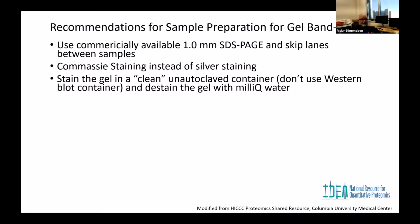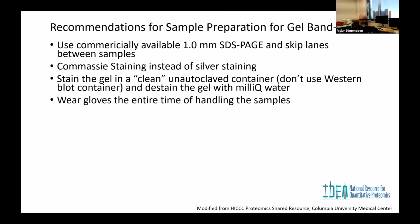Use clean containers. Don't stain it in a container that has been used to stain gels in your lab for 20 years and is sitting out with dust on the shelf. Most of dust is human keratin, and so the human keratin will be a definite distraction for the mass spectrometer to identify low abundance proteins.